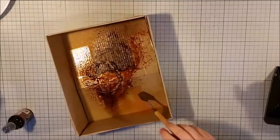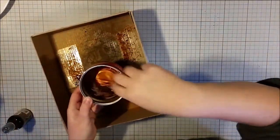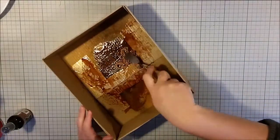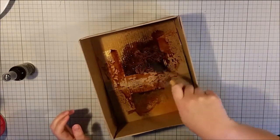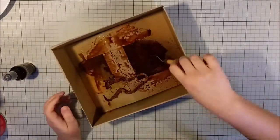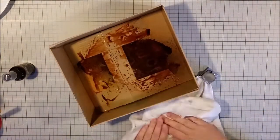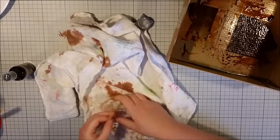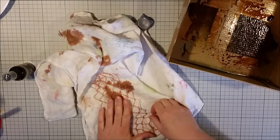I'm just mixing the yarn or the thread with the ink that is on the bottom of the box, and then I realized that the dry thread didn't stick as well as I had wanted. So I mixed it up with some water, and then it lost a bit of the color because it diluted the color, but now it was wet, so it responded to the color much better, and it soaked up the color much better.